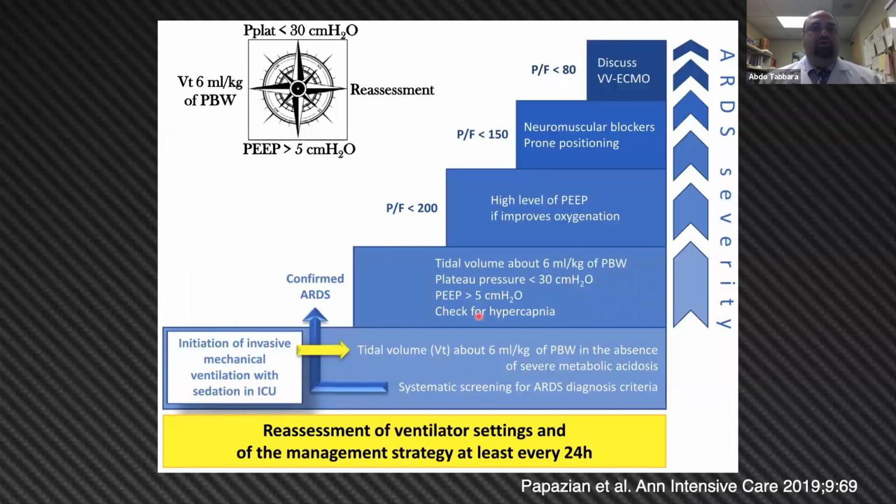This stepwise approach to the treatment of ARDS was released by the same investigators of the ARDS trials. Again, they start off with lung protective ventilation, increasing PEEP with decreasing P to F ratios. When P to F goes below 150, that's when they describe prone positioning and neuromuscular blockers. And then in really severe cases of ARDS with P to Fs of less than 80, they suggest considering VV ECMO.